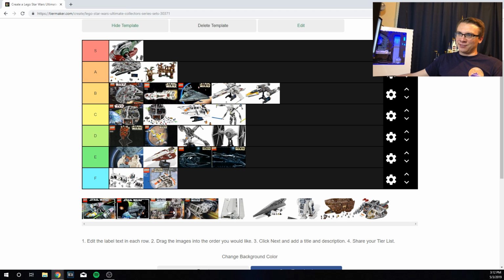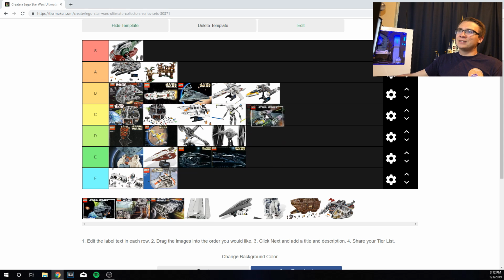Alright, so we got a few left here. We talked about the other Y-Wing. This Y-Wing is not bad. This Y-Wing came out back in 2004. 1,473 pieces, $120 US. That's a good deal. It's not as detailed as the newer one. The Greebling's just not as nice looking. It's definitely less polished. We're going to put that right there at a C tier. I don't have any huge complaints with it. It's right down the middle for me.